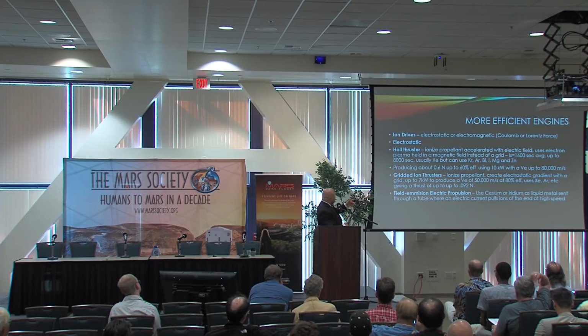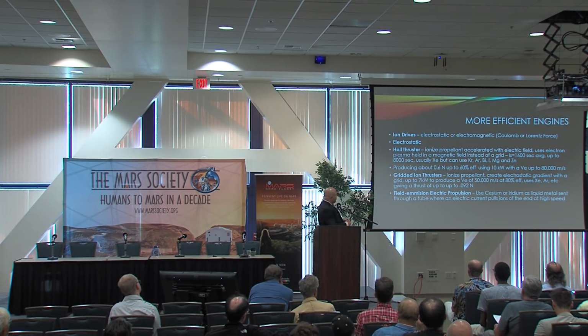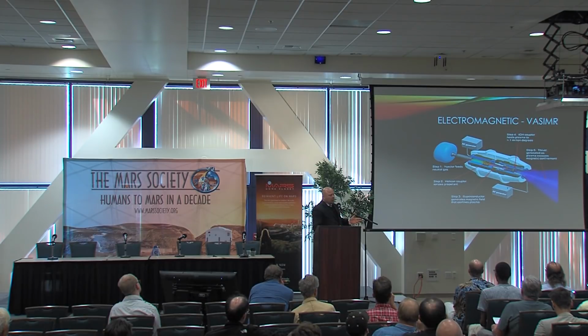And then the high-field electric propulsion, which is kind of neat. They use cesium or iridium as a liquid metal sent through a tube. An electric current pulls the ions off at high speed. It's a really neat thing. Not that much more powerful.